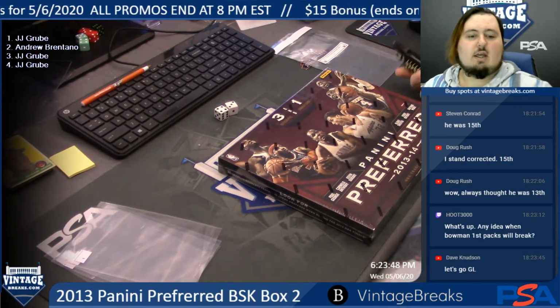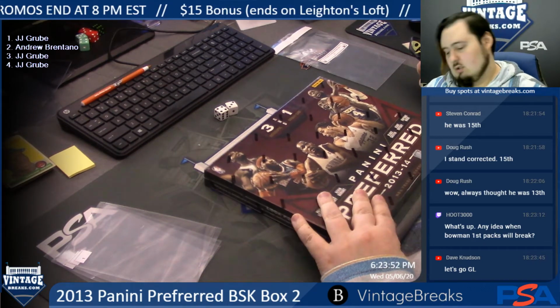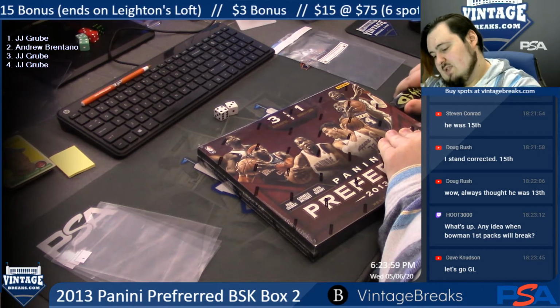What's up? Any idea when Bowman first packs will break? Hoot3000, can you be a little more specific?